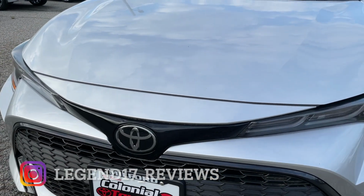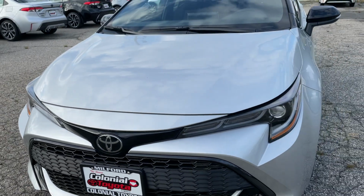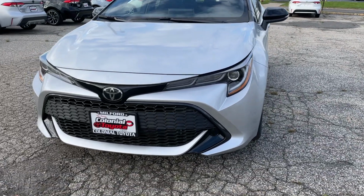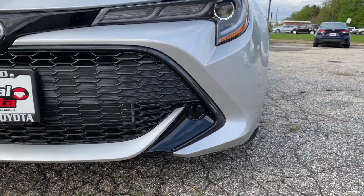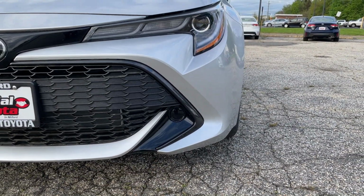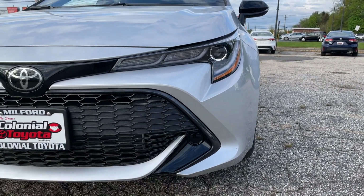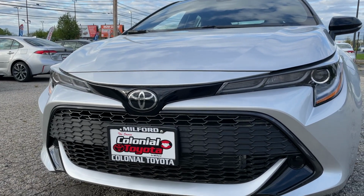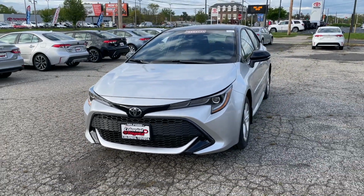Here is the Toyota badge. It does have the sensor for the braking assist. It has Toyota Sense 2.0. And for the grille, it is massive and functional. It is finished in flat black. And overall, I think the design right here in the bottom looks good, especially right here. There's a lot of sharp corners, and this piece right here is going to be finished in gloss black, and the trim around the Toyota badge is going to be finished in gloss black. Overall, I think the design of this hatchback looks very good.